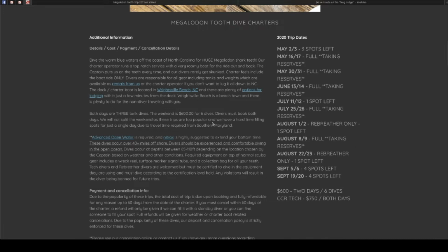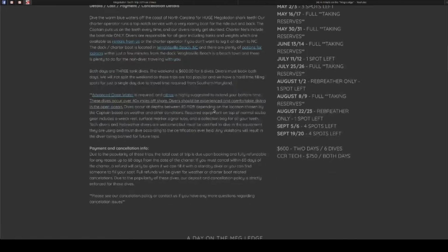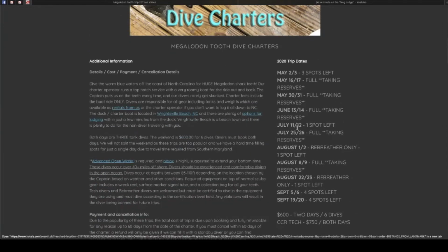You leave the dock in the morning about 7, and you'll be back by 3:30, 4 o'clock in the afternoon. It is a long day. It's about an hour and a half, almost 2-hour boat ride out to the site, and then you're going to spend 2 hours diving and 3 hours surface interval, and then another hour and a half, 2 hours coming back, depending on the weather.